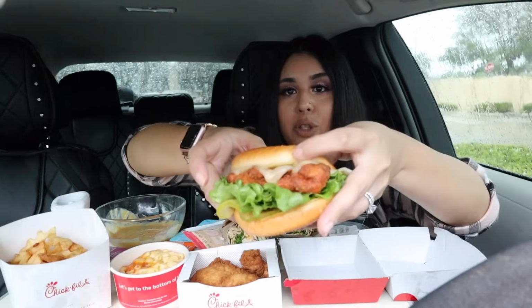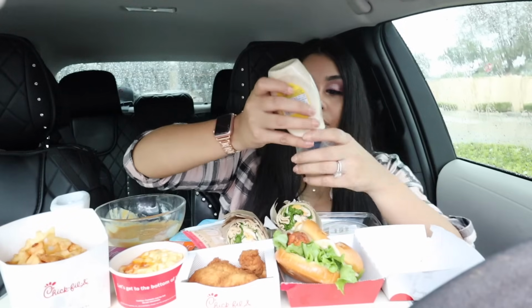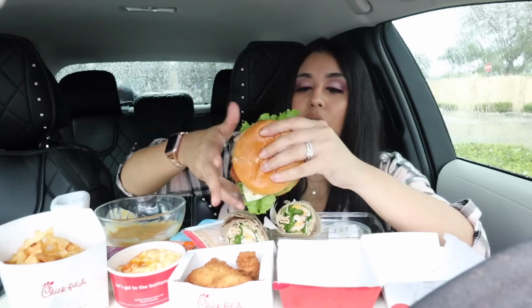I'm going to start off with the spicy chicken sandwich. And like I said, I got the pepper jack one. Inside we have the pickles, the lettuce, and some butter on the buns. I took off the tomatoes. We got my mayo. Let's just have it without the Chick-fil-A sauce and everything.